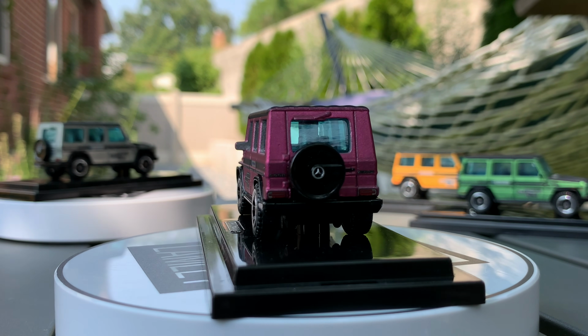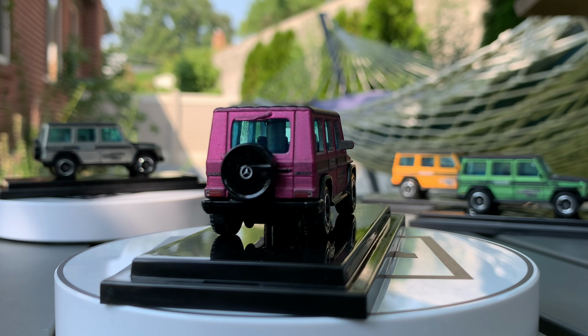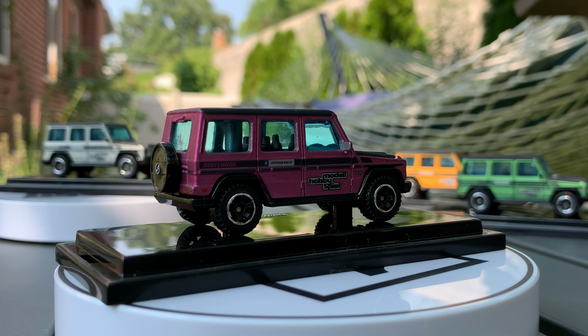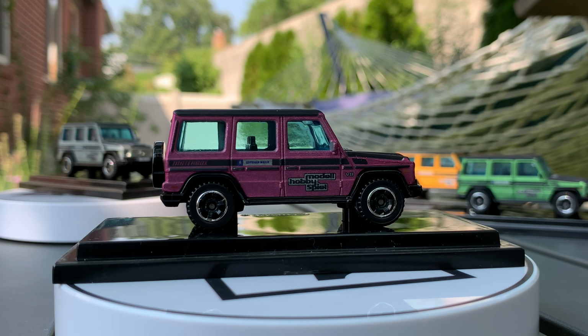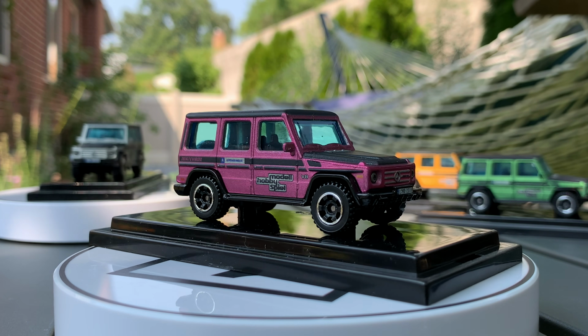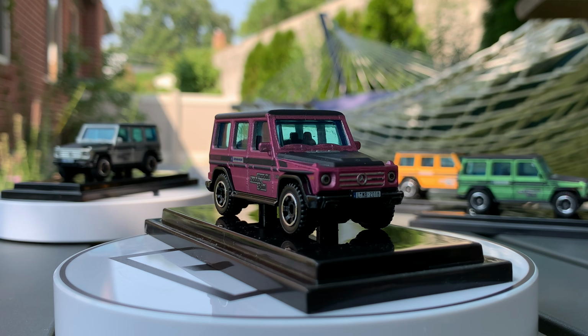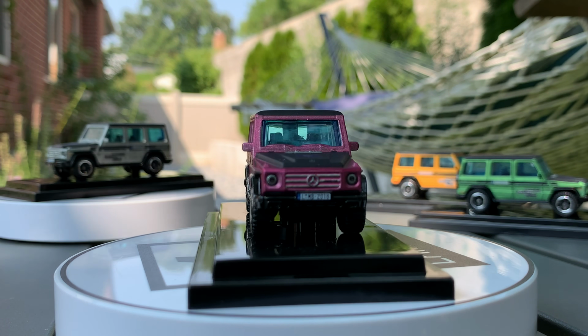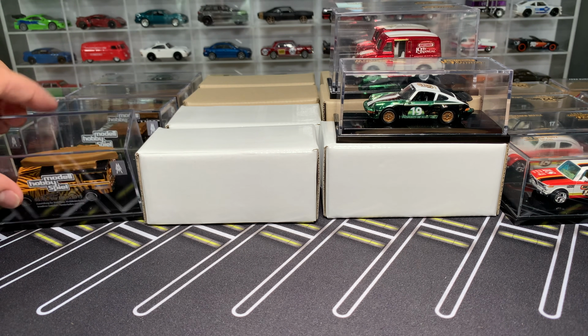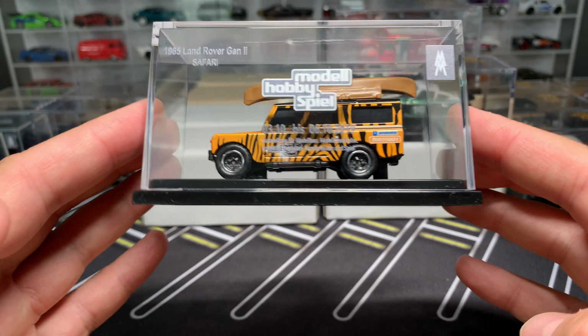This one came to me because I helped promote the event back in the day. And obviously I'm very, very thankful for it. But there are very, very few made of that special 25 only G-Wagon. And that is where these little secret models were then born. Let's fast forward from 2018 to 2019 and look at the exclusive for that event in Germany.